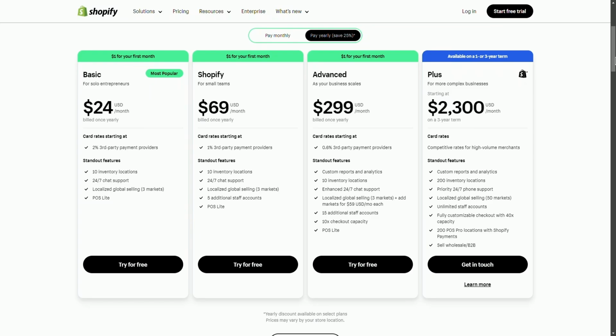So what do you think? Is the $1 starter plan enough to get you started on Shopify? Or are you looking for more features right from the start?